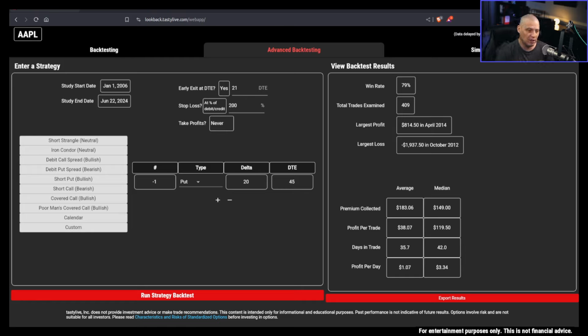So the problem with these automatic stop losses is they get triggered far more often than most people realize. Like if I sell a 20 delta put, right, that thing is going to finish in the money about 20% of the time, meaning I'm going to lose on it about 20% of the time. I'll win on it about 80% of the time, right? That's your standard 20 delta short put.